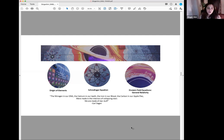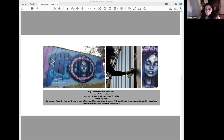We also have here our big data precision medicine mural. And it's really focusing on the idea of what is precision medicine. It's important because it's starting to unpack that illness, so conditions like cancer or heart disease aren't necessarily going to be the same for each person. And that also means different kinds of medicine, different kinds of treatments. So how are we amplifying that work and making sure that we're having equity within medicine, that we're creating treatments that are going to help everyone?